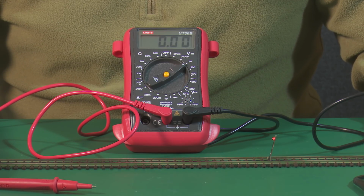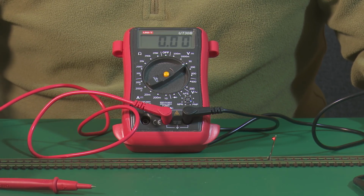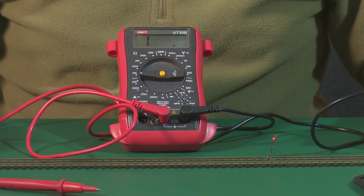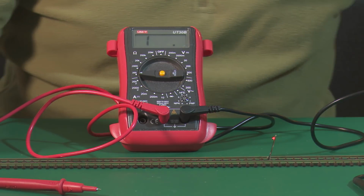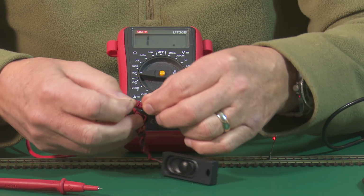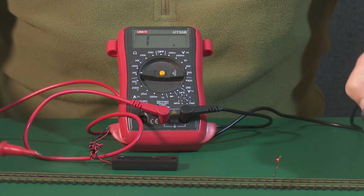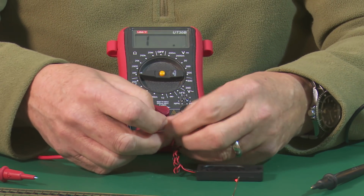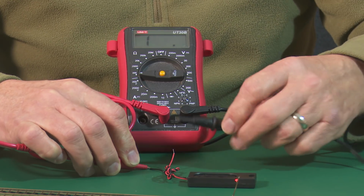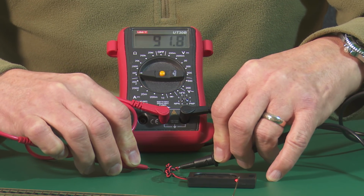Piece of cake. Right, next thing is continuity. When you measure continuity, you deal in something called ohms. If I put this to 200 ohms, the maximum continuity will be 200 ohms, and I take a speaker, here it is. This should be a 100 ohm speaker that I've bought to go into one of my sound locos. It's an old sound loco, and hopefully if I lay these down and pop these two probes onto the cables, this should be a 100 ohm speaker.